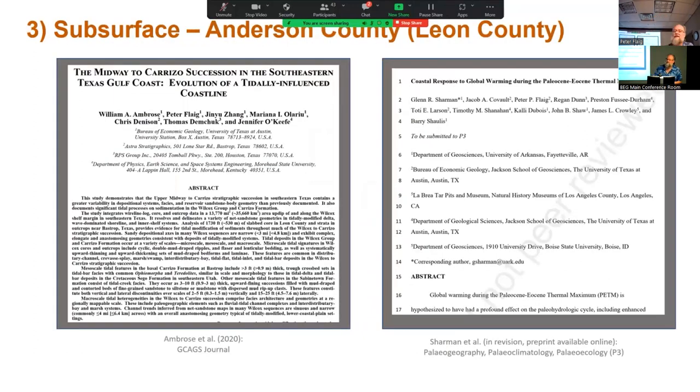Okay, so now I'm gonna take you to the subsurface of Anderson County, and there's a reason for this, and that is that we know from previous work on core that we have the Carrizo in Anderson County. And we actually have quite a bit of core through the Carrizo in Anderson County because it's a reservoir out there, all right? I mean, the core that we have is oil stained, okay?